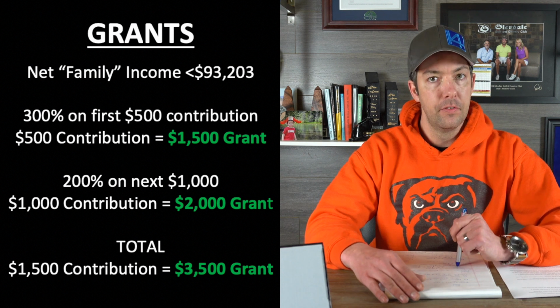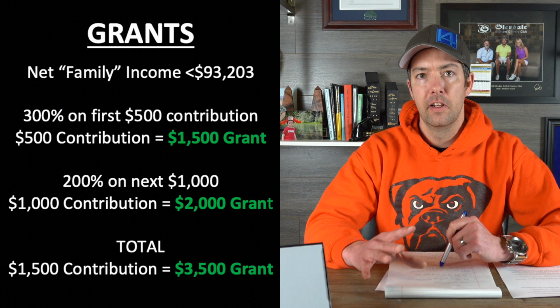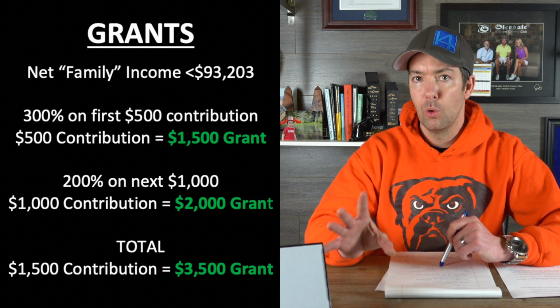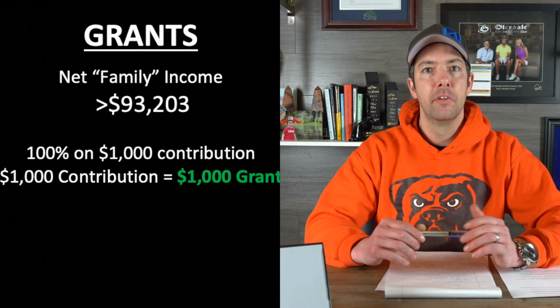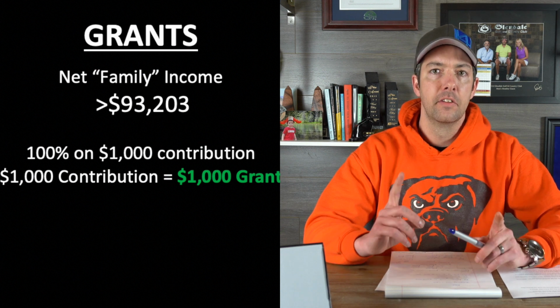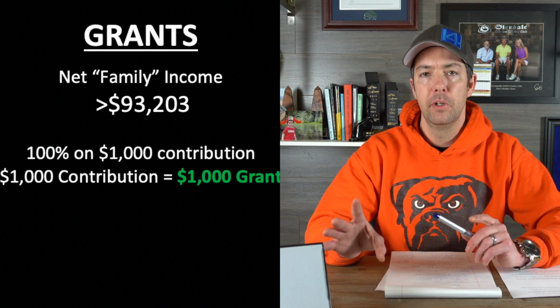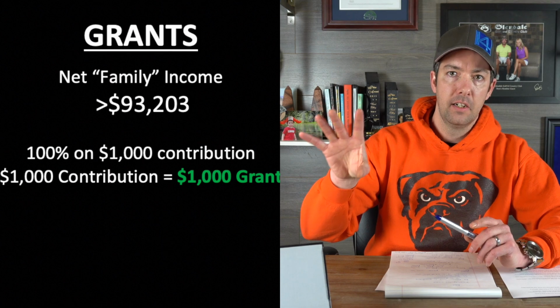So if you put in $1,500, you would have $5,000 inside the RDSP for your child that was 19 years or older, if their income is lower than $93,000 or if your net income is lower than that. If the net income is higher than the $93,203, then it's just a 1-to-1 ratio up to $1,000. So you could contribute $1,000 and get $1,000 free in grants.